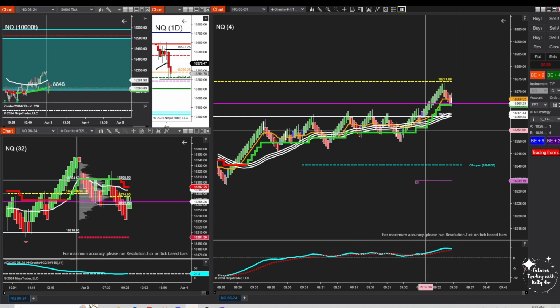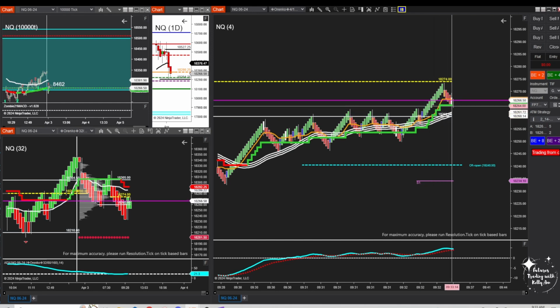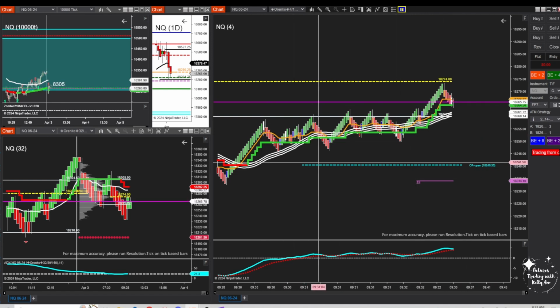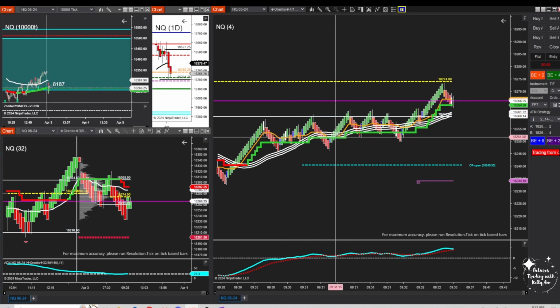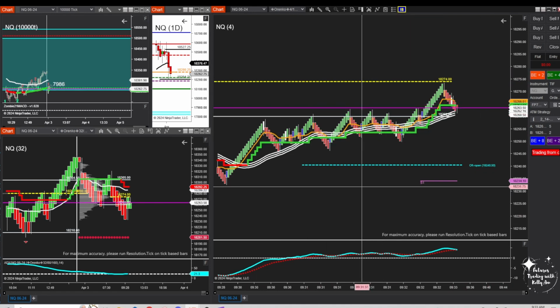We want our trend magic to be green for a long entry. It should be above the Keltner channel. And then the 10 VMA should be above the trend magic here. And then the bricks should be closed above all of the above. When you see the bricks in and out of the Keltner channel, or the VMA or the trend magic in and out of the Keltner channel, it's indicating a trading range or a chopping market.